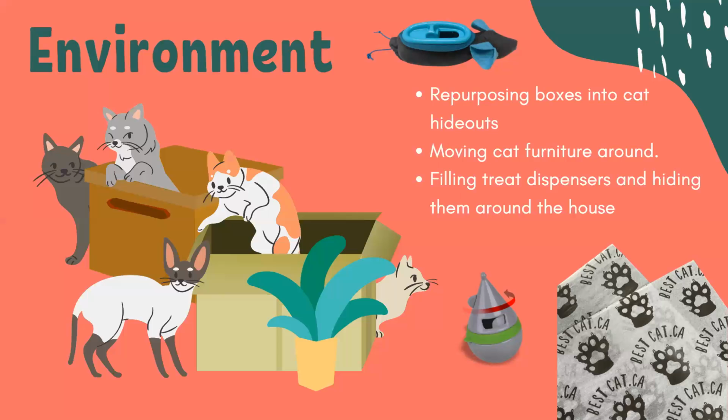Another great tip for engaging the cat within the environment is using treat dispensers. So we've pictured two on the screen here. There's the blue mouse at the top, and then this kind of a wobbly treat dispenser at the bottom here. Now, both of these can be used. You can put treats or even a high quality food in them. And when you're busy throughout your day, you can hide them around the house, leave it for your cat, and they can go in and try and knock out those treats. And it really gives them something to do when you're unable to play with them.